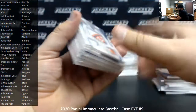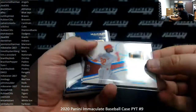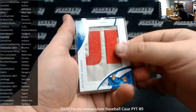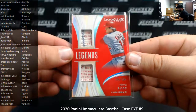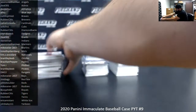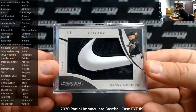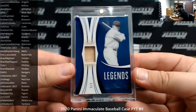Number to 25, Yordan Alvarez. Number to 15, Andrew McCutchen. Number to 10, Max Fried, Freddie Freeman. Number to 10, Albert Pujols. Number to 101, that's a Platinum Legends dual laundry tag, Pete Rose for the Reds. All right, we also have a cleats number to 8 of Danny Mendick for the White Sox. And I got a Blue Foil Legends bat, Babe Ruth, 5/5.